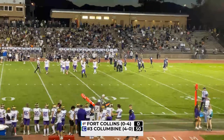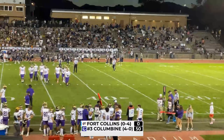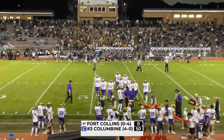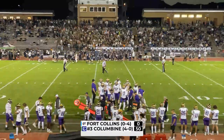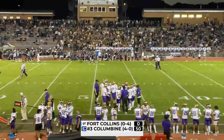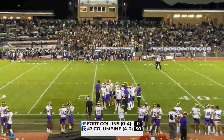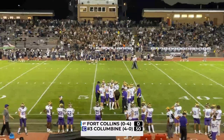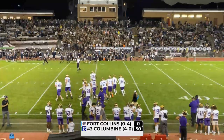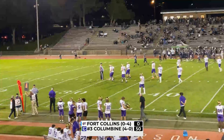So another 22-yard gain gets the Lambkins down to the Rebels' 30-yard line, where they will take over first and 10. At the end of 3, it's going to be Columbine 50, Fort Collins 0. So the Lambkins ran all of about 3 plays in that third quarter, but they hit positive yards in all 3 plays, so can't fault them. They're not going down lightly. So we have 12 minutes till the end of the ball game.